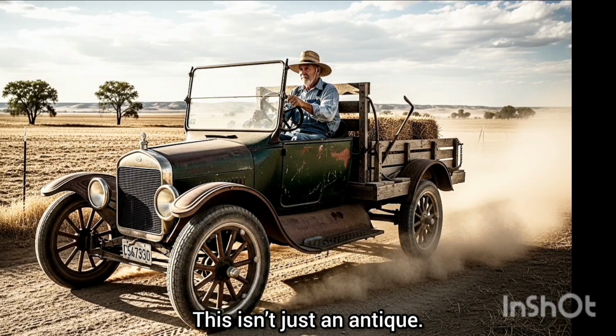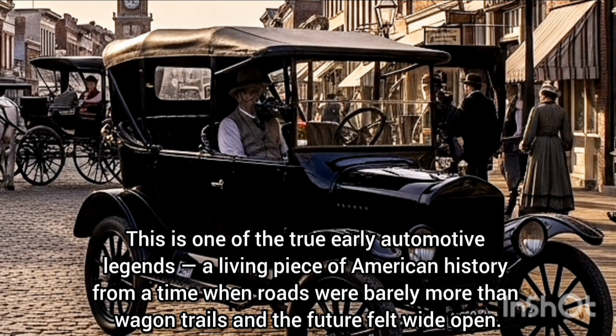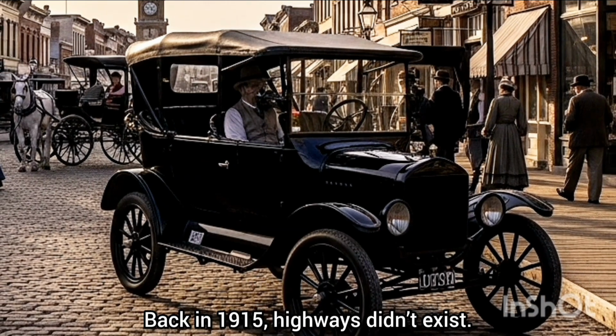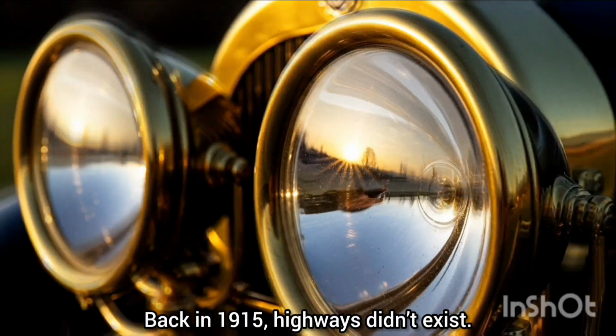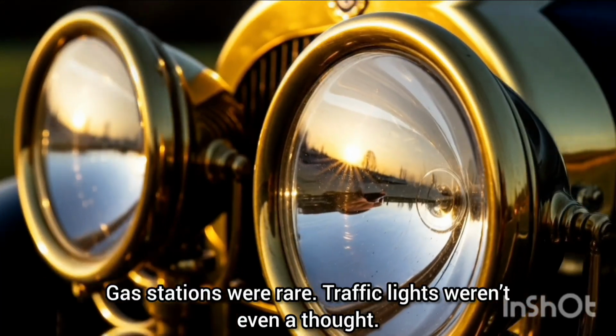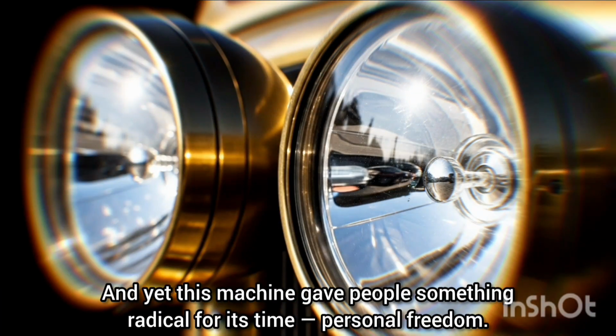This isn't just an antique. This is one of the true early automotive legends, a living piece of American history from a time when roads were barely more than wagon rails and the future felt wide open. Back in 1915, highways didn't exist. Gas stations were rare. Traffic lights weren't even a thought. And yet this machine gave people something radical for its time: personal freedom.